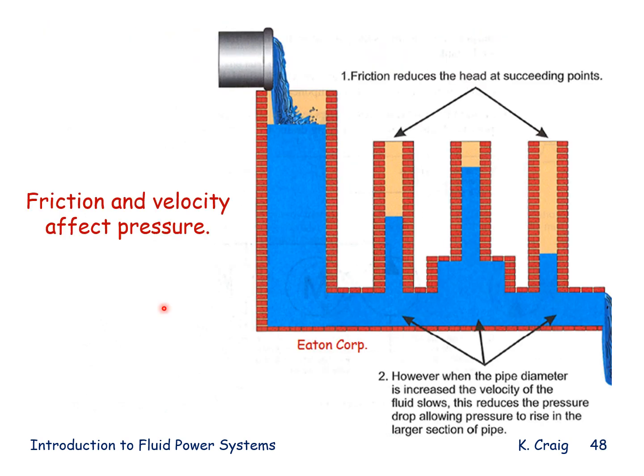Friction and velocity affect pressure. Friction reduces the head at succeeding points. However, when the pipe diameter is increased, the velocity of the fluid slows. This reduces the pressure drop, allowing pressure to rise in the larger section of pipe.